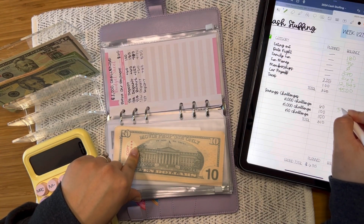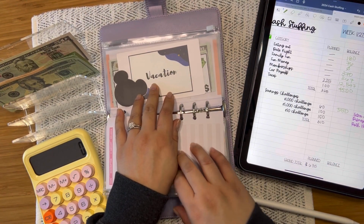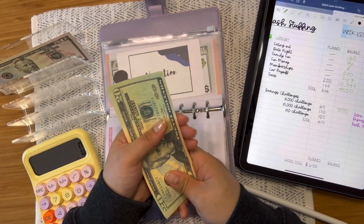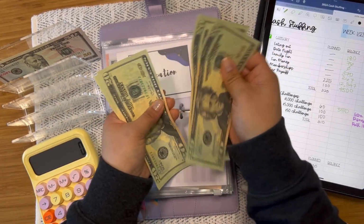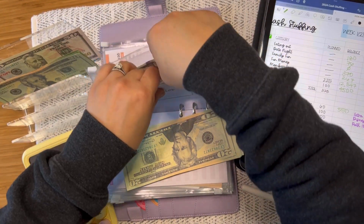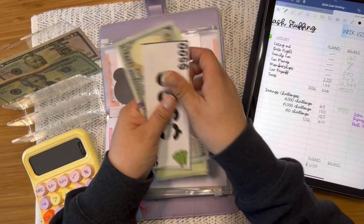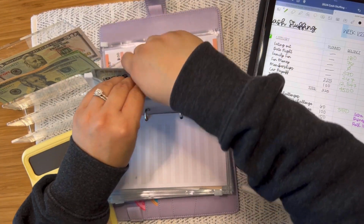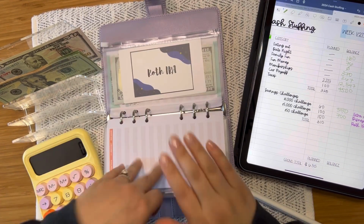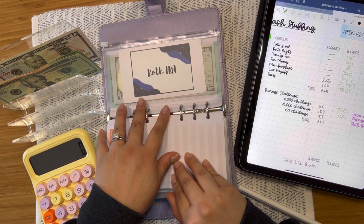550, correct. Okay, now we have the Disney trip vacation fund, which we're using the $5,000 challenge for this, and we're putting in 100. 20, 40, 60, 80, 100. Okay, and now we have 500, 600, 700. Okay, 700.